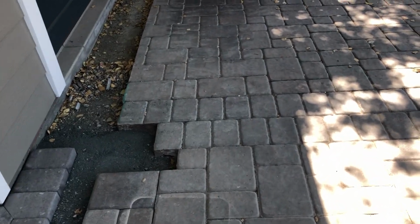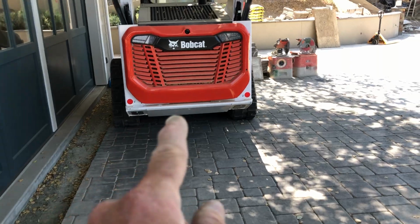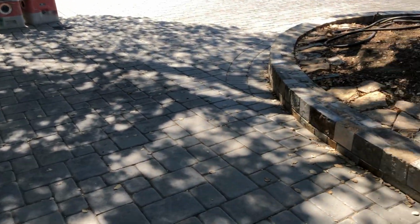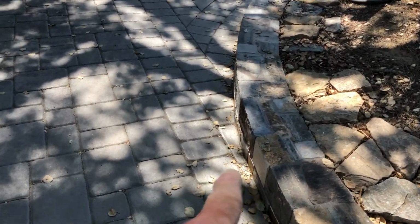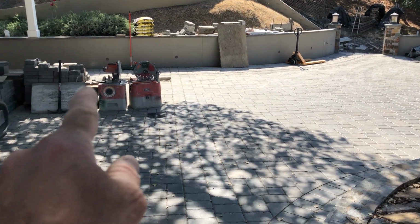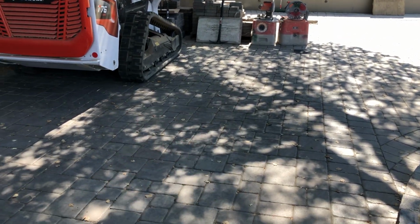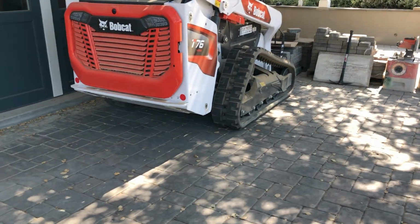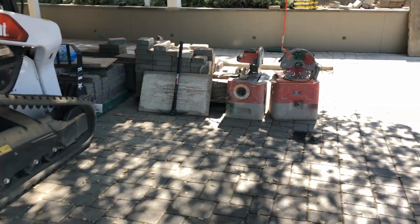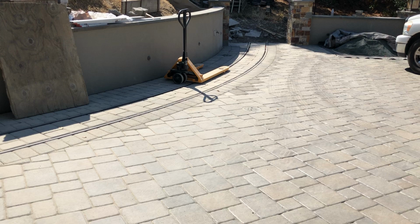This area right here, here's a set of soldiers that runs right across, so from here up to the railway, and over here there's another set of soldiers all the way up to there. You can see the void right there. This section right here will need to be removed and regraded. It's pretty obvious when I walk around. There you can see we've got some vacuuming to do tomorrow.